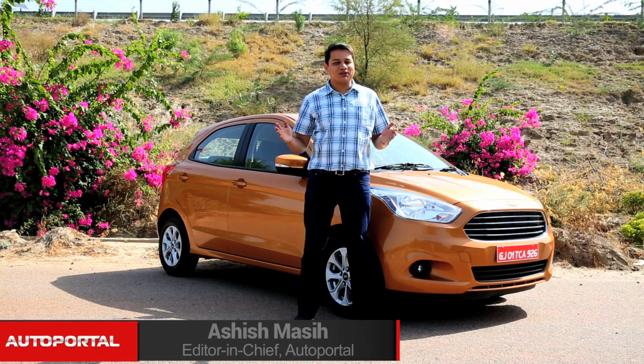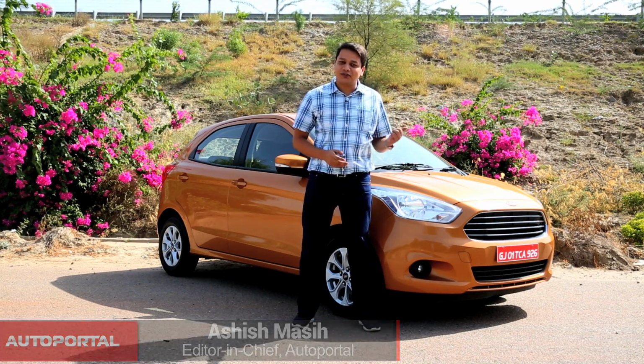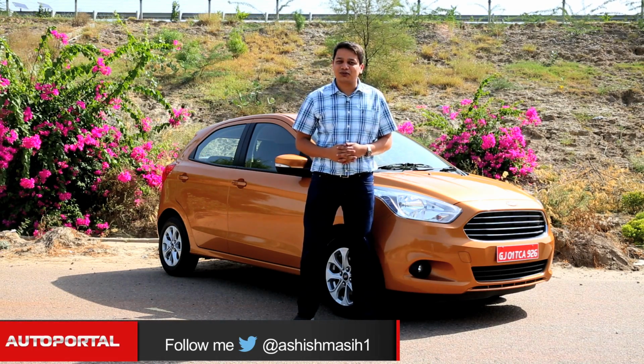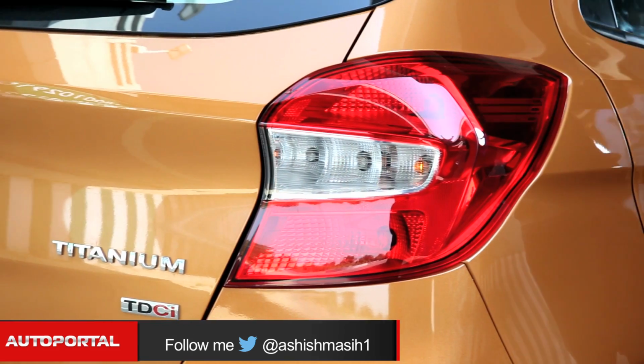Well, few cars offer you distinctive styling on the outside, and fewer still offer you a very charming personality. But when it comes to the new Ford Figo, it offers you both these things and a whole lot more. So is this a car which you should buy with your heart as well as head together? We'll find out on the show today.